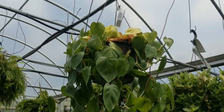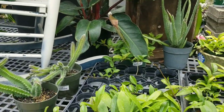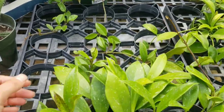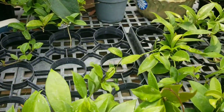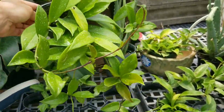These plants are getting too much sun, unfortunately. I see Hoya. Let's see what we've got here. Some Cuba calyx. Sorry, my throat is so dry. It's really hot in here. $12.98. It's cute. It's a decent size for that price.